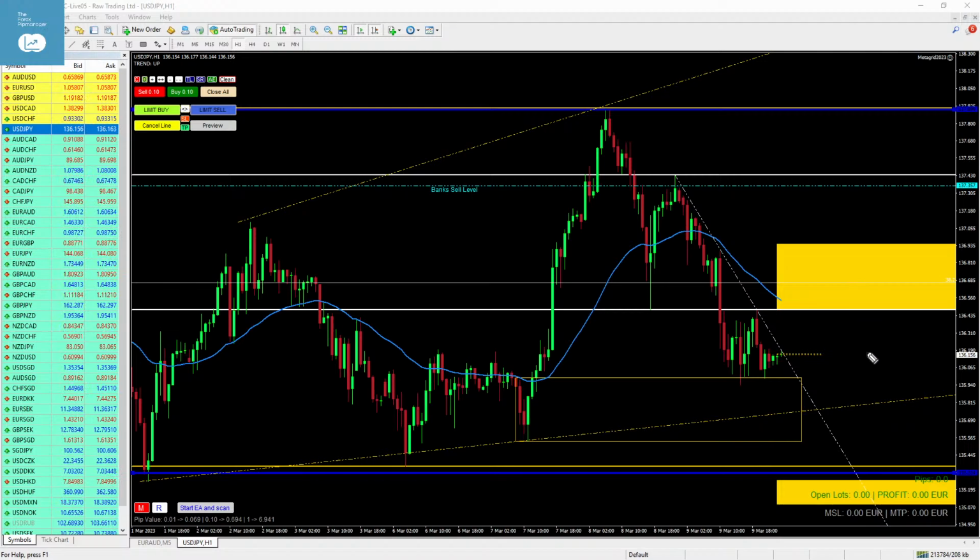We will see what the NFP brings, and maybe it bounces here on one of these two areas, or on both areas. Maybe the NFP comes out, we get a spike, and then it goes down to here. Who knows? We will see. But watch these two places here on the USD/JPY.